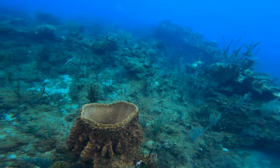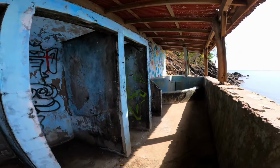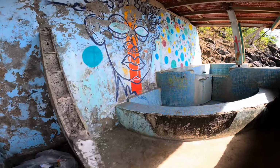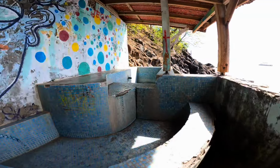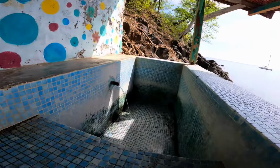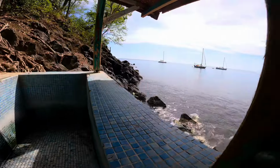Picked out this bathhouse that geothermal water feeds through. People going in and out with gallons, just collecting probably bath water. We don't think it's drinkable, but it's cool. There's a bunch of little seats and tiles in there.